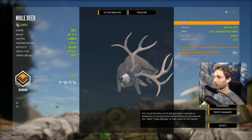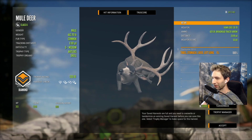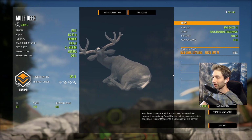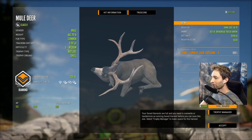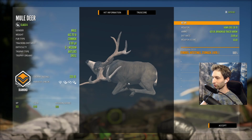Wow. Holy. He ended up weighing 443 pounds, and we tracked that thing for I don't even know how many miles. Ended up sneaking up to 25 yards away and smoked this giant diamond buck. That was one of the coolest diamonds that I've hunted for sure in 2021.